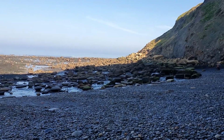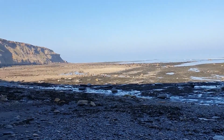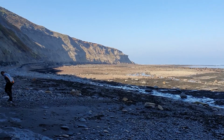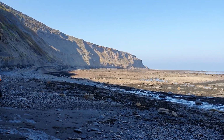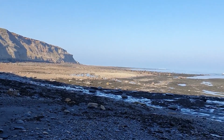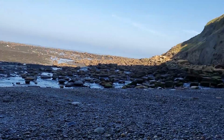Well, the time has come to turn around and head back off the beach before we get cut off by the tide. But I've had such a fantastic time in Yorkshire. It's absolutely gorgeous. The locals are dead friendly. I've got to be honest, the Middle Earth Tavern in Whitby is a fantastic pub. I would highly recommend that.